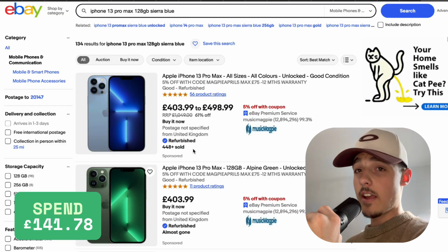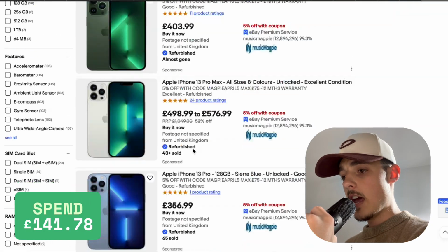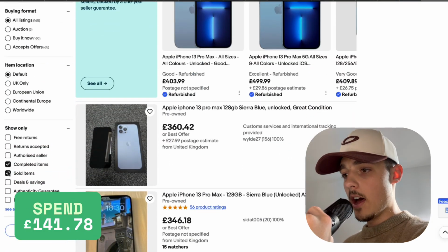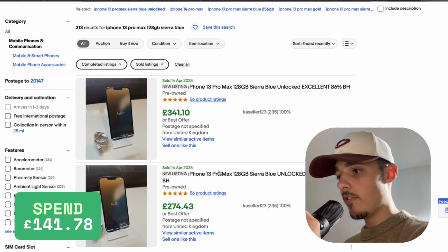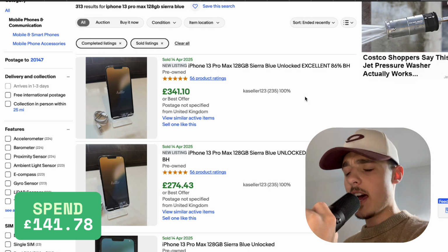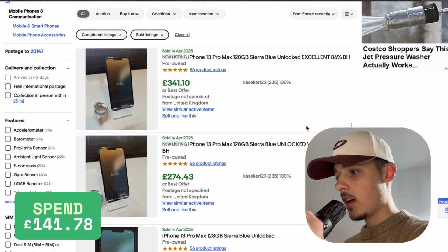Right, so I'm literally just having a look at the market now for the iPhone 13 Pro Max. Let's go to sold listings. I've got the exact colorway. We're going for the 128 gigabyte version we're looking for. Right, 86 battery health. I think mine, it did have a screenshot of the battery health. I think it was in the 80s, so very similar.